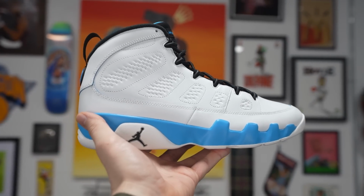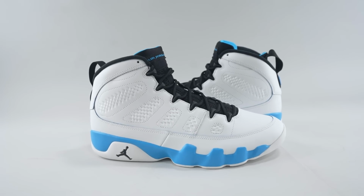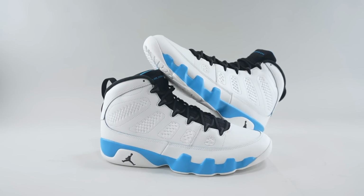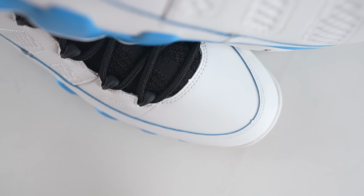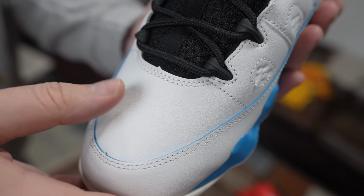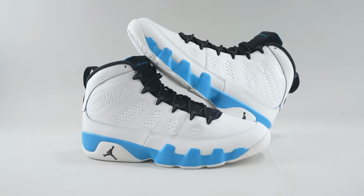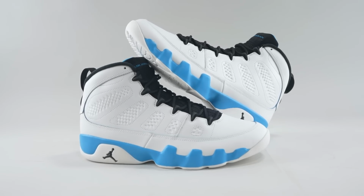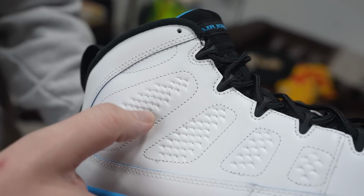As far as the details go, it's super straightforward. What you see is what you get. They basically mimic that 1994 pair almost exactly. You've got a stiff white leather on the upper, smooth on the toe and wrapping around the sides, but you'll see here these textured panels as well. I've always liked that look about the Jordan 9. Just kind of breaks up the feng shui a little bit.